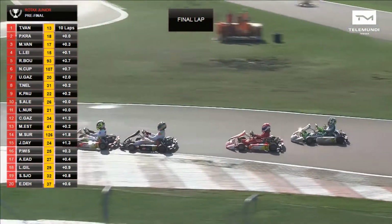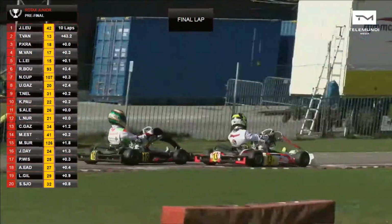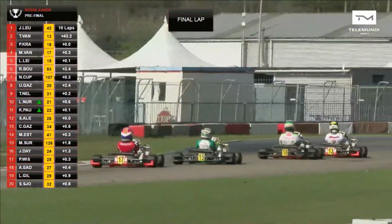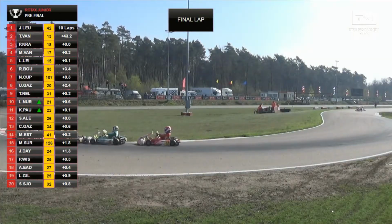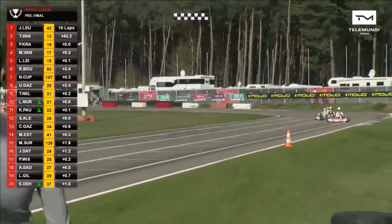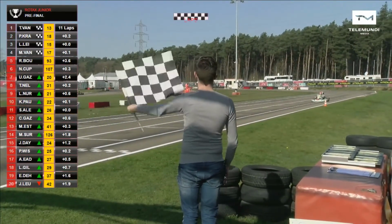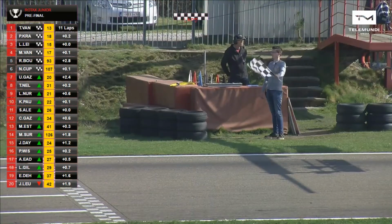Luca Lystra tries a different attack on the outside that time, and in towards the left-hander at turn 10 comes Pepin Krajeveld to try and get past the leader Tisman van der Helm. It's not quite going to work though as they head to the final corner for the last time. Luca Lystra's got through to 3rd. Can he get to 2nd before the line? No, he can't. Pre-final victory in juniors goes the way of Tisman van der Helm. He takes the spoils by just 0.2 of a second.